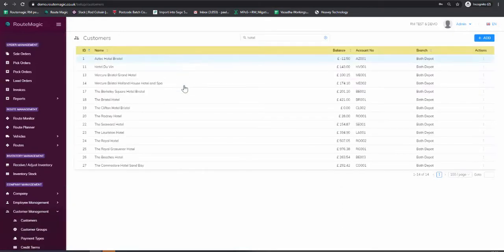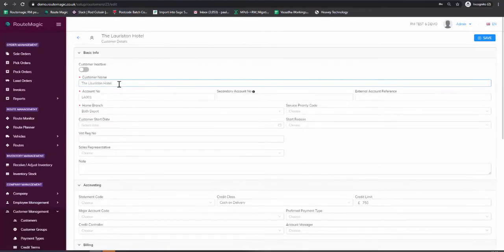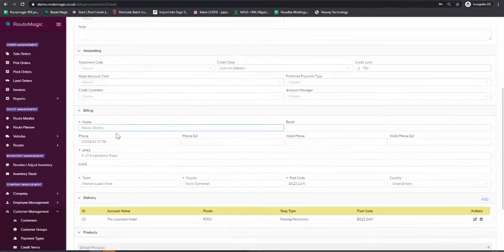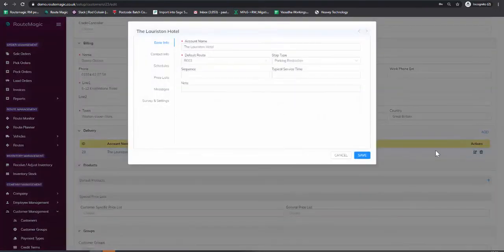Customers are all available live on the system. You can search to find the customer. It will show you the customer's name, customer's balance, their account detail. If I look in at Launceston Hotel, it'll give me the information. Let me just put this into edit mode so we can see that the customer is Launceston Hotel, their billing details, who we actually work with, who our account manager there is, their name and address details, and then we have the individual account detail of where we make our delivery and the controls which you're able to put into that.